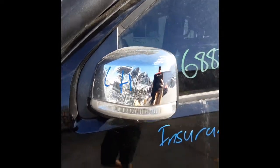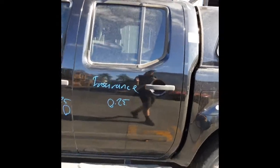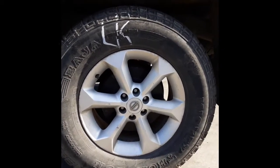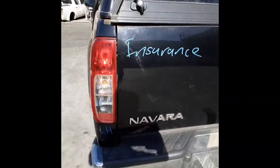Left-hand power door mirror. There's a left-hand front door. Left-hand rear door. Factory 17-inch alloy mag wheel. Left rear has a good tyre. Left-hand tail light.